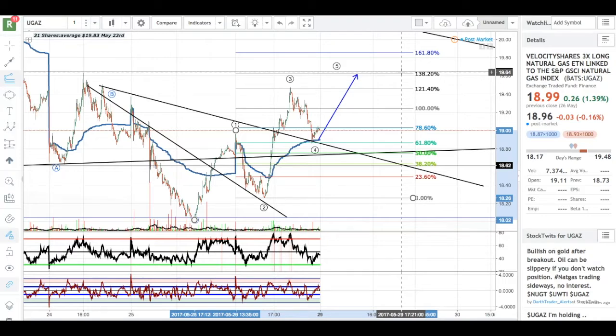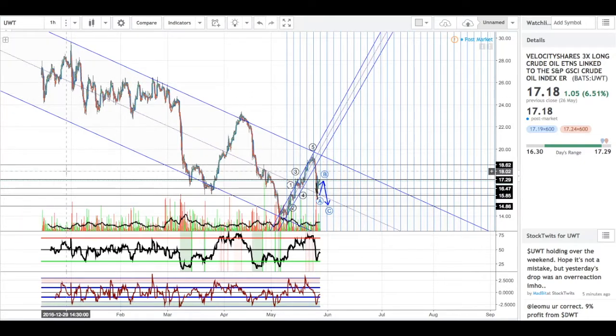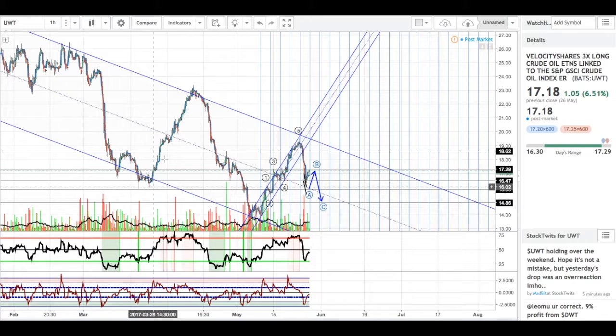Let's move on to UWT, crude oil. So UWT, what can we notice first of all on the hour chart? We can notice right away that we are in this long-term downtrend channel. What do we have here? We've got a high, low, and a high, and then we fell back down, and this was to be expected.